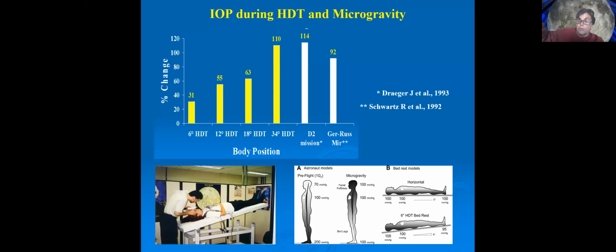There is an increase. So people with glaucoma, of course, or people with a history of glaucoma in the family might be excluded from a flight, at least as an astronaut, maybe not as a space tourist. That's another discussion. But there is a transitory increase in the intraocular pressure in space.